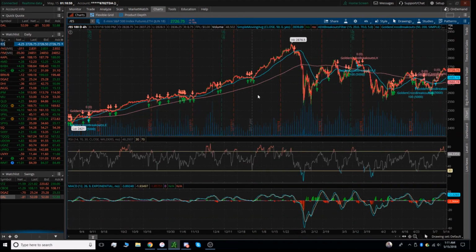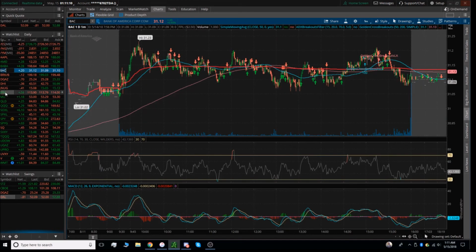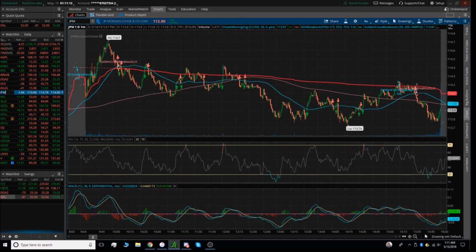And looking at the futures so far right now, they're starting to come back down. Looking at the daily, coming back down now. So markets should be opening into the red tomorrow. And also another leap that I'm looking at is BAC and JPM. So those are my next two long-term plays that I want to get on the next market pullback.